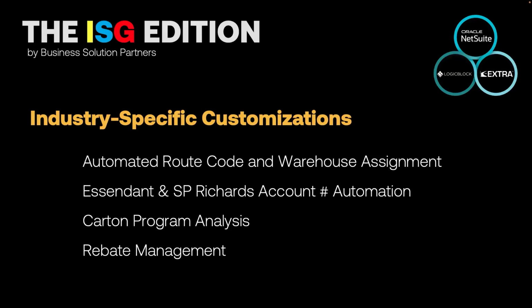So we make it incredibly easy to monitor this. We give you clear visibility with highlighting when an item is getting close to or has already exceeded the minimum carton buy quantity. And we just make the whole workflow really easy and simple for you. So this alone could really help drive higher margins and lower your costs. So we're really excited about this component. And we've also built out rebate management as part of our customizations.